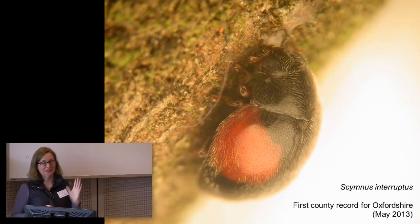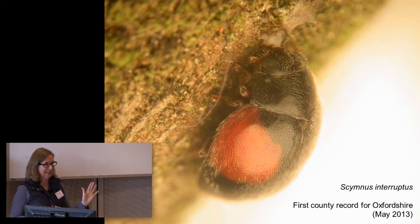And then I have my exciting find of last year, the first county record for Oxfordshire of this ladybird, Scymnus interruptus. I was looking for Harmonia axyridis, I found Scymnus interruptus, I was delighted. And it showed to me as well that we think of ladybirds perhaps as being quite a well-studied group, but we still have so much to find out, and that I can make a first county record of a ladybird is really quite amazing.